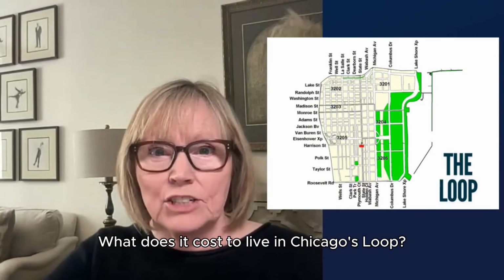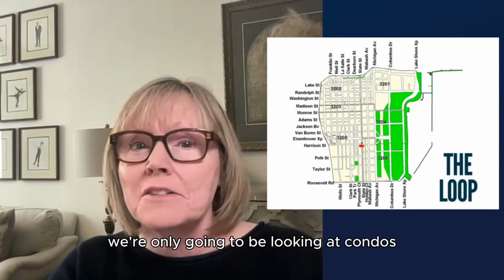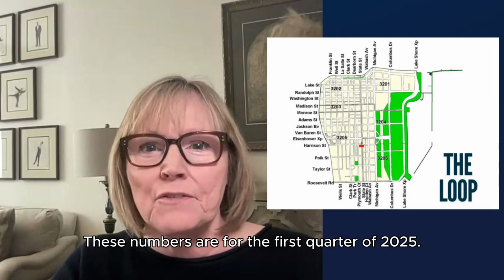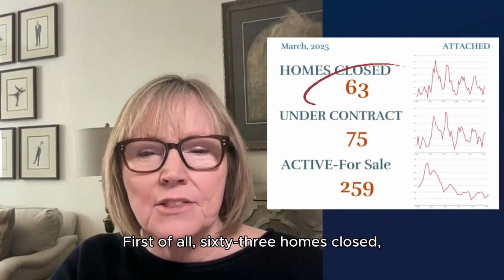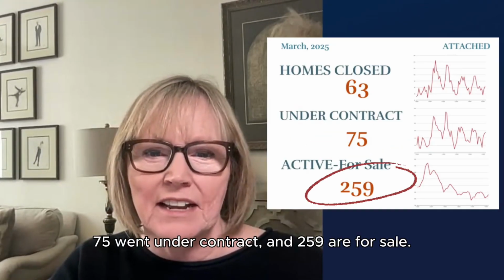What does it cost to live in Chicago's Loop? Let's take a look. But of course, we're only going to be looking at condos because that's the only housing stock that's available in the Loop. These numbers are for the first quarter of 2025. First of all, 63 homes closed, 75 went under contract, and 259 are for sale.